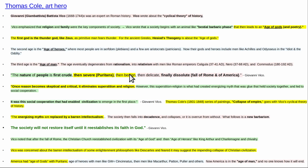All right, so a little more on Thomas Cole, the great art hero. I made a video about him once, just Thomas Cole alone. His painting really goes with the philosophy and writings of the historian Giovanni Battista Vico. So, Vico's cyclical theory of history. He emphasizes that a society gets built up by its importance of appreciating its families, and then its religion, and that it will then go through phases.